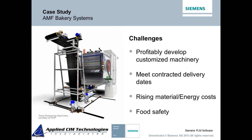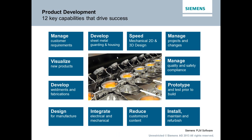We'll return to AMF later, but now let's step back and look at the entire design build process for companies in the IFP industry. All right, we're going to shift gears. To be competitive, companies like AMF must adopt effective and efficient engineered-to-order product development processes.